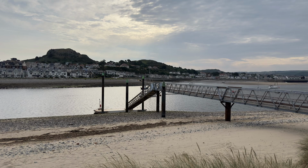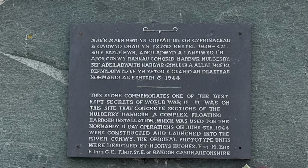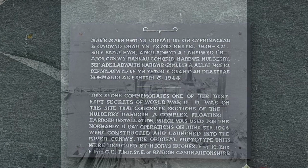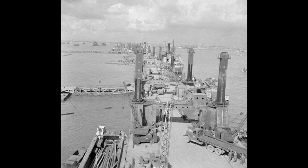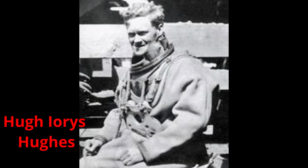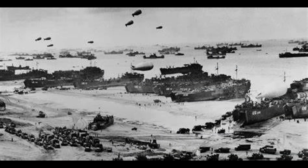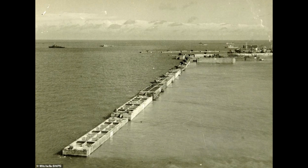So while we were walking the dog in the car park in the morning, we came across this commemorative plaque, like a statue. We didn't realise it was to do with the Mulberry Harbours that were used in the Normandy D-Day landings. So the stone commemorates one of the best kept secrets of World War II. It was on this site that concrete sections of the Mulberry Harbour, a complex floating harbour installation which was used for the Normandy D-Day operations on June 6, 1944, were constructed and launched into the River Conway. So the original prototype units were designed by H. Ivory Hughes, Esquire, marine engineer. So this was an area that was used for testing the Mulberry Harbour sections, which is really, really interesting.